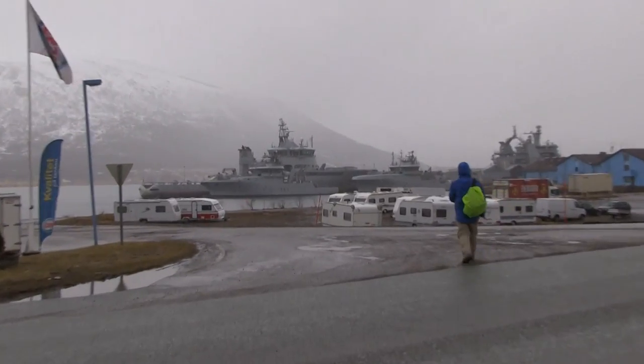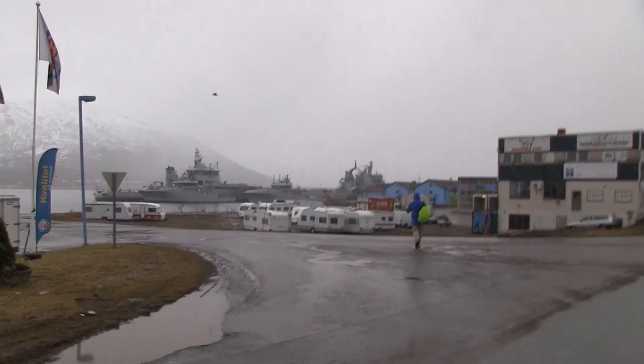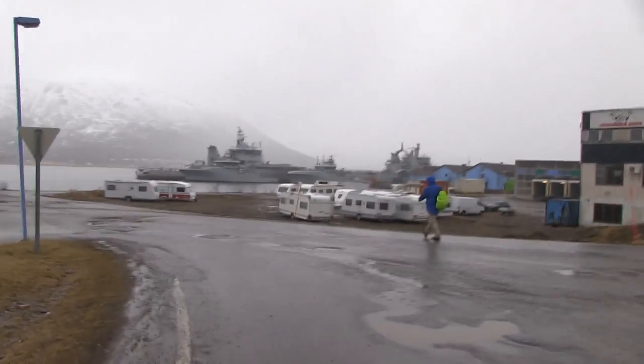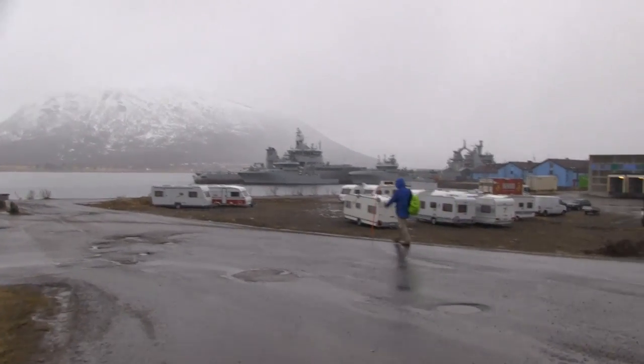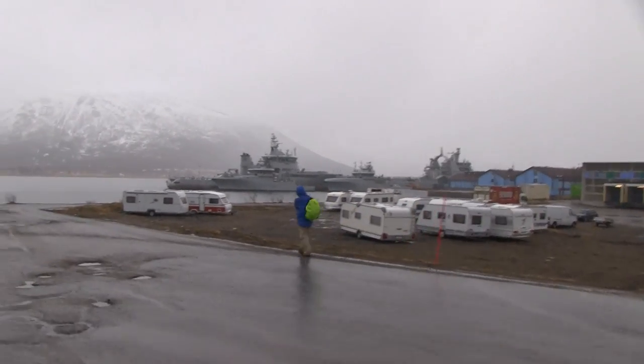You see over there? There are some ships. I think they have a military station here in Sortland. Wow, that's some huge battleships. Yeah, I don't know the history about Sortland, but... Cool.